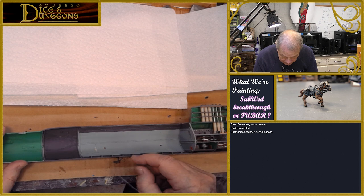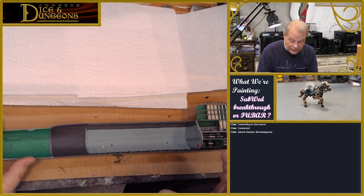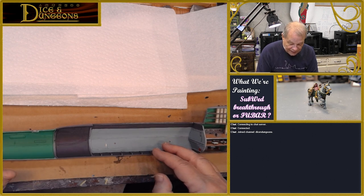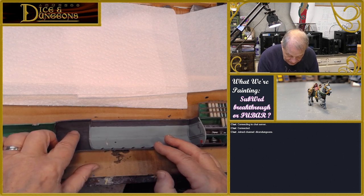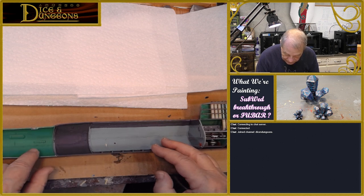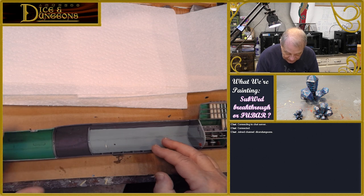Okay. So if the missile tube thing really becomes a problem, if it really goes foobar on me and I just get frustrated by it, there's a lot of other stuff I can be doing. Like I can be painting the detail here. There's some gauges and equipment and things in the reactor room and a control panel and some equipment here. I can paint those on the back of the hull.